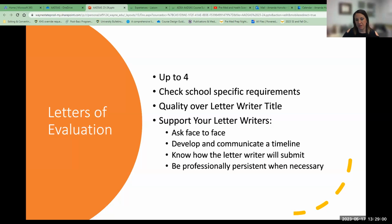Develop and communicate a timeline. So before you even go to them, know what the timeline of the application is. Know when you plan on, or you hope to plan on, submitting. Know the how for the letter writer. Be able to articulate to them what to expect when it's time for them to upload that letter. And then be professionally persistent when necessary.